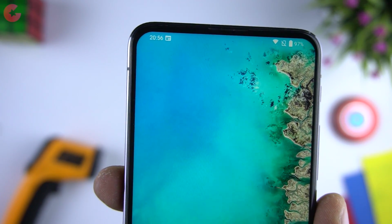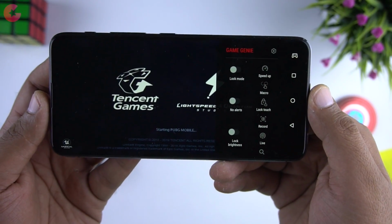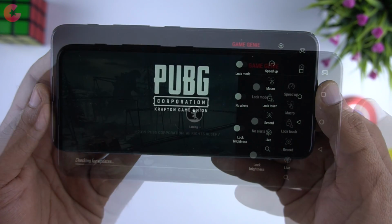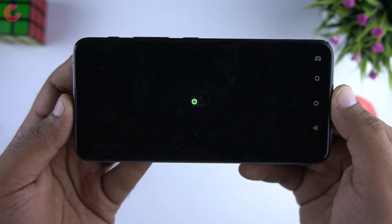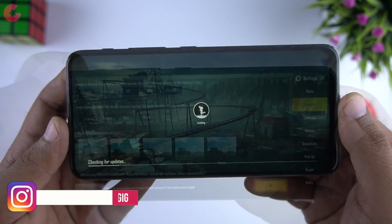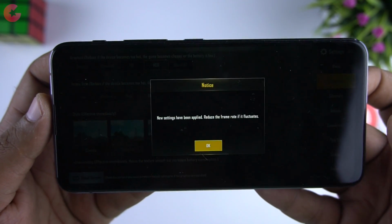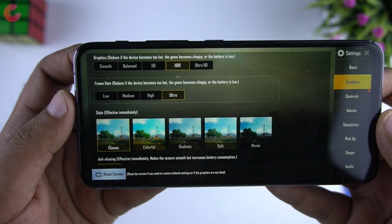Battery on the phone at the starting of the test is 97%. Asus 6Z has a game optimization feature called Game Genie. This allows you to boost gaming performance as well as perform tasks such as recording and live streaming. So in the graphics settings, we can see we can play this game in HDR graphics and ultra frame rate, which is maximum for PUBG right now.